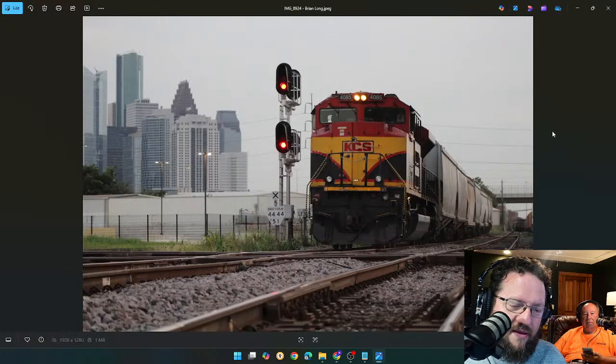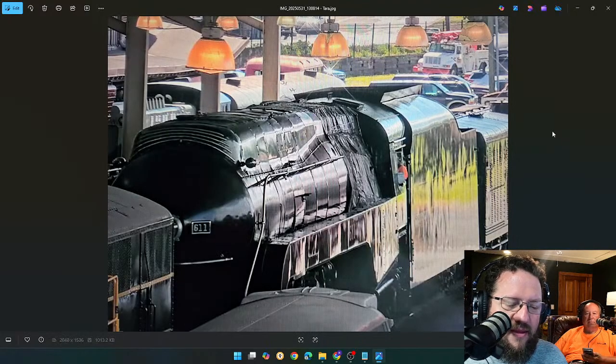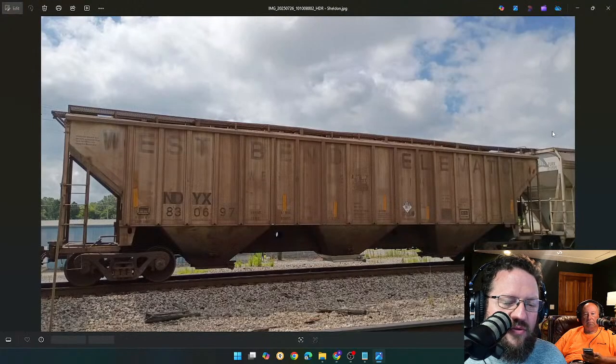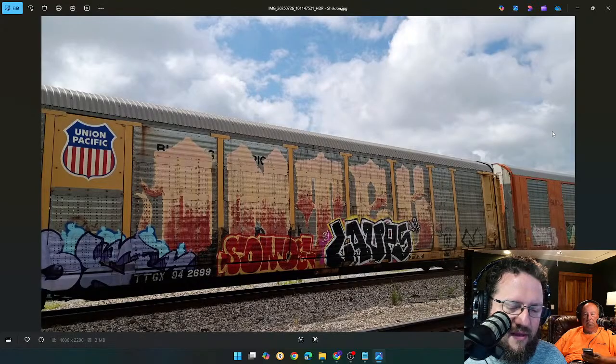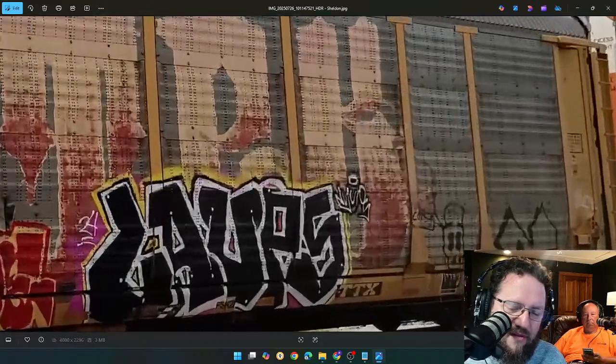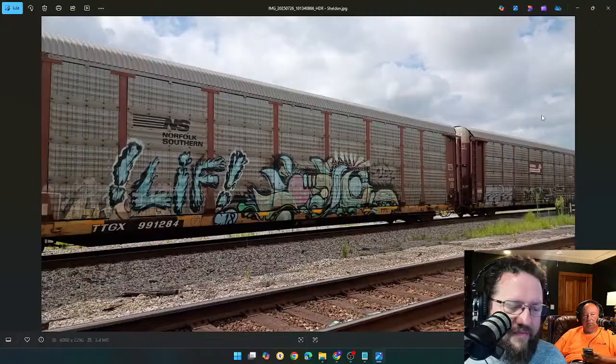Okay. KCS, that's a good shot too. I like that one a lot. The Winchester and Western, another thing I'd never heard of till today. This is the other side where they're restoring the old Norfolk and Western. West Bend. This is the Sono, who I thought was the same as the other dude. Plus, he does have a little graffiti head guy down here, who's apparently named Corey.